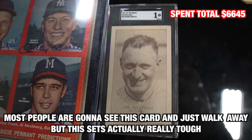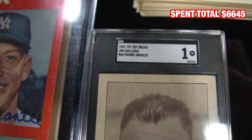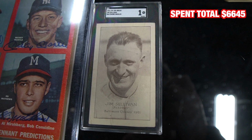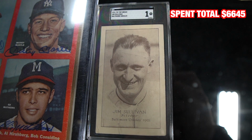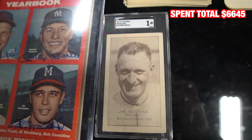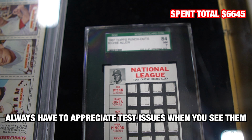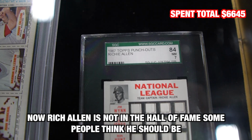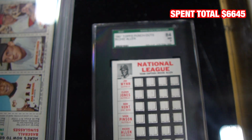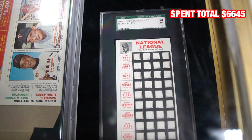Most people are going to see this card and just walk away, but this set's actually really tough. This has the first ever Lefty Grove card in it. Obviously, it's not Lefty Grove, but that Lefty Grove is well over a 5-figure card, something I'm definitely chasing one day if I can afford it. But I had to show you guys this pretty cool piece. Always have to appreciate test issues when you see them. Now, Richie Allen is not in the Hall of Fame. Some people think he should be. Maybe one day in a Veterans Committee, but these are always really tough. But I gotta show you guys another one of his cards that I saw here.